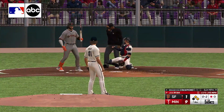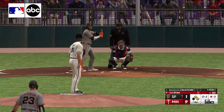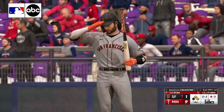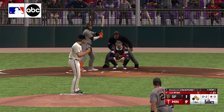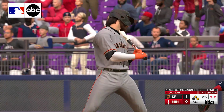Next offering is fouled back. Peterson on second. Estrada at first. One gone. That one 95 to finish him off.